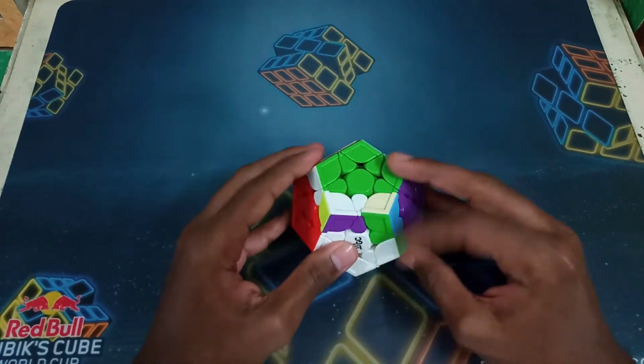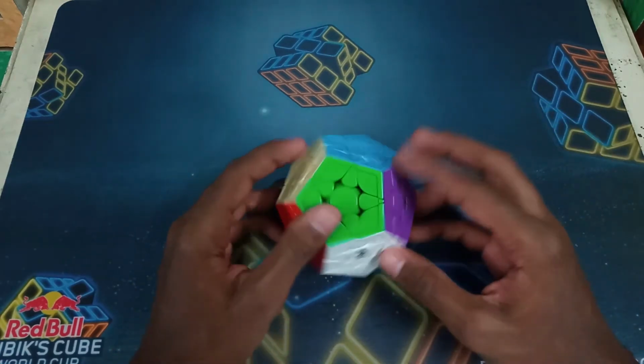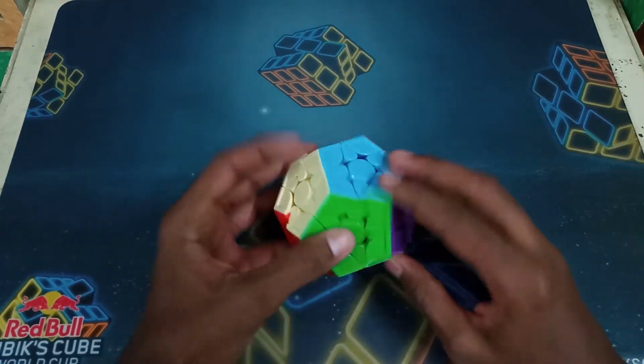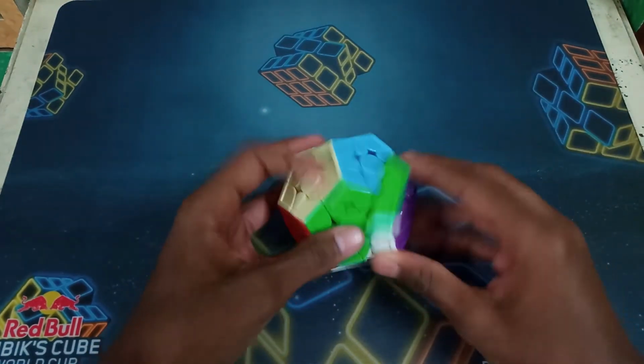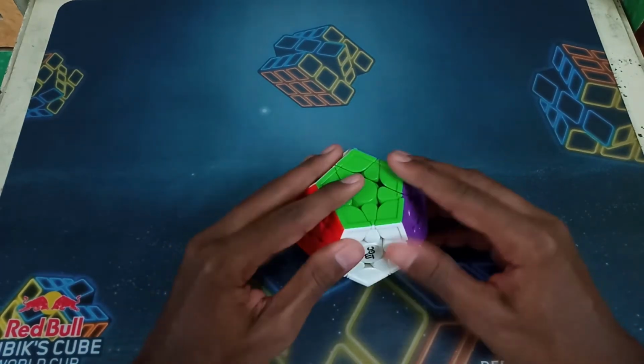But yes, a lot of people had complaints with this cube about it being too big, too catchy, too locky. But I think my turning is already so not uniform that all of that doesn't really make a big difference to my times. Maybe in the future it will, and I might have to buy a different cube. But yes, this is my main Megaminx.